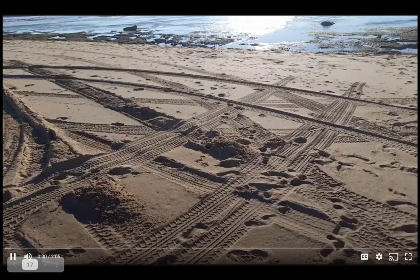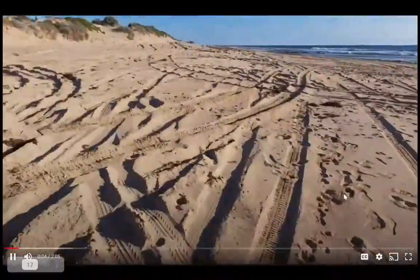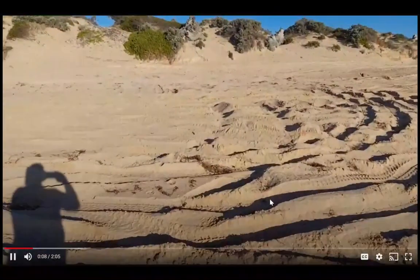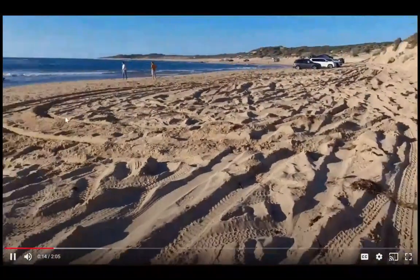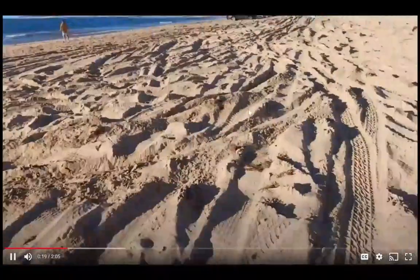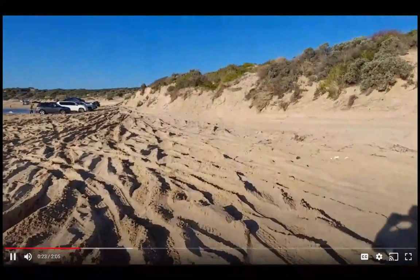So I did a video of the area. This one's a little bit longer, so I've shown you what it normally looks like. See how this is nice and firm, not a lot of indentation when people hit the sand. And you can see, look at all these people turning around, and how deep and churned up. Look at all this churned up sand where people are doing really tight turns and churning up this whole area, which makes it really difficult if you're coming around the corner.